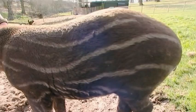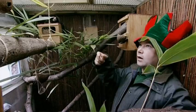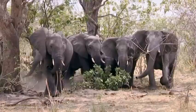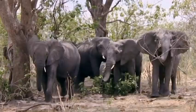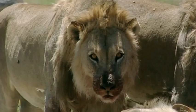As head of Pets Corner, Darren Beasley usually works with Longleat's smallest, cutest and most harmless creatures. But when he's out in Africa with the other keepers, most of the animals he's likely to come across will be a lot bigger and more dangerous than the ones he's used to here.